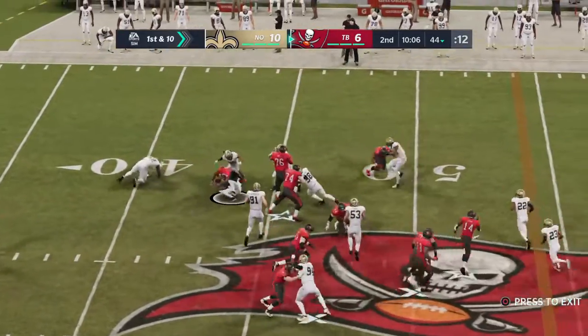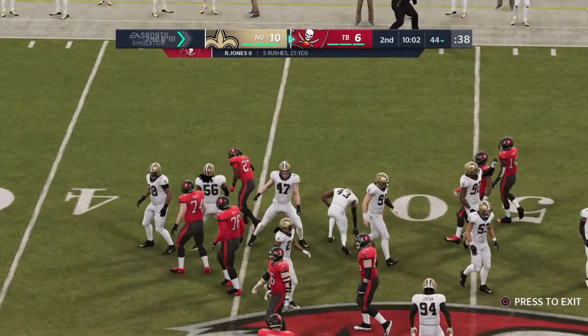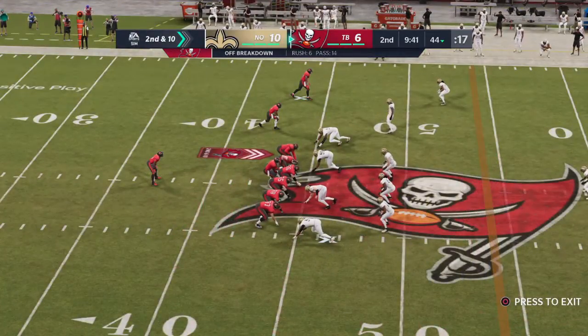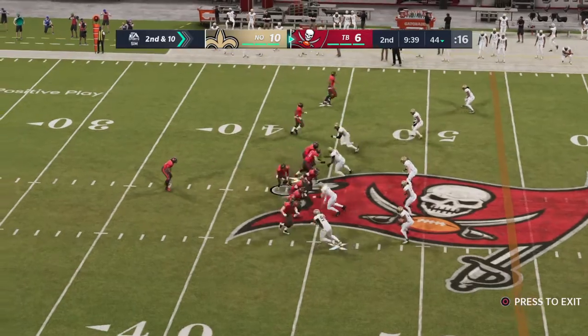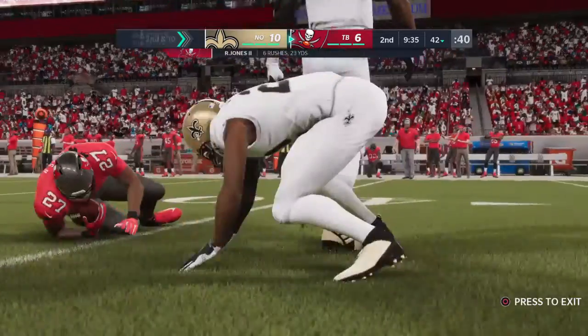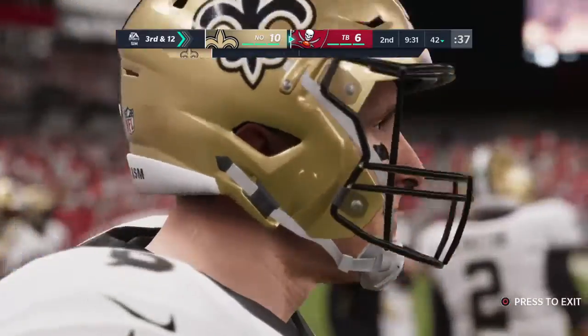Now a first down carry by Jones, and they're going to stop him right at the line of scrimmage. Just no cutback lane to be found whatsoever. 2nd and 10. No gain on the play. On 2nd down now, it's Jones, and he is met in his tracks behind the line of scrimmage.